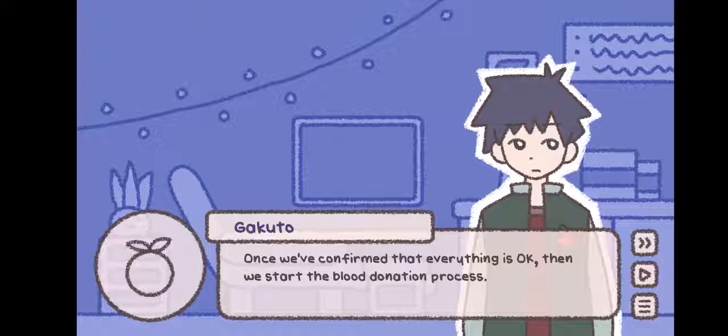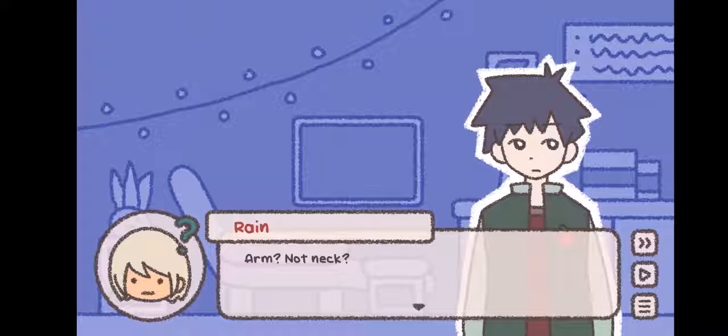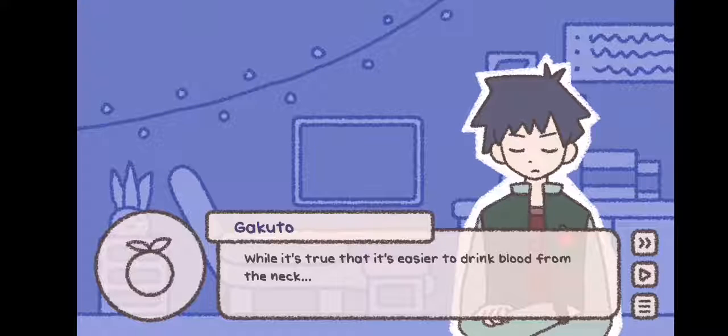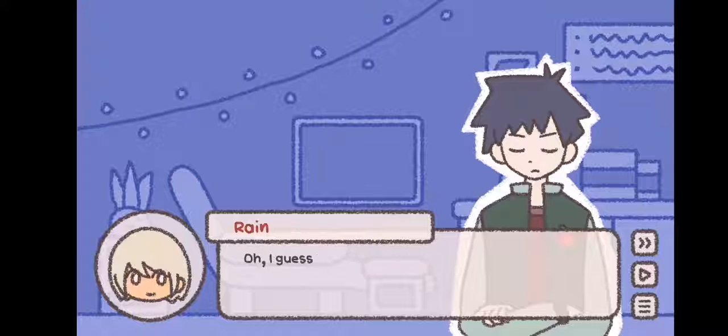Once we confirm that everything is okay, then we start the blood donation process. The human gets comfortable on the couch and the vampire takes their arm. Arm, not neck. Well, it's true that it's easier to drink blood from the neck. Since we're drawing the blood out through needles, it's easier to do it through the arm. Like a regular blood donation.